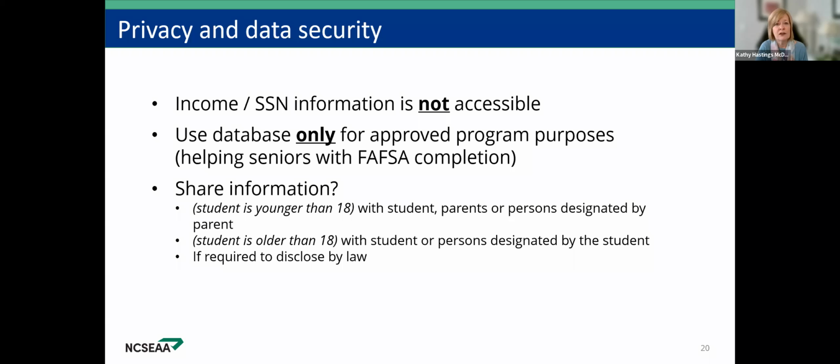For those of you who have College Advising Corps folks in your schools, we do have a data sharing agreement with them. So they are allowed to see this data because they work directly with seniors.